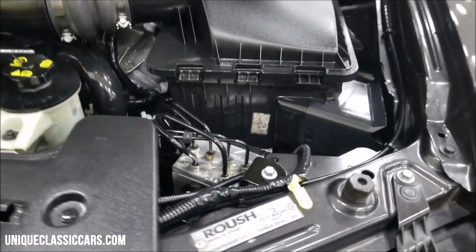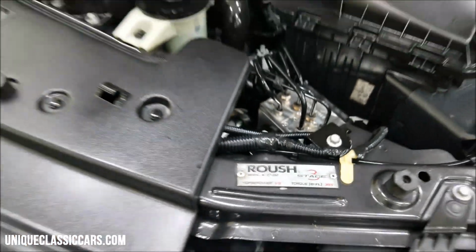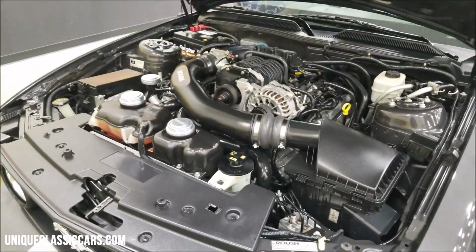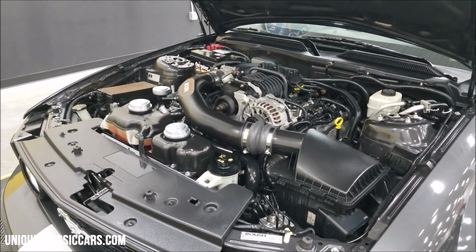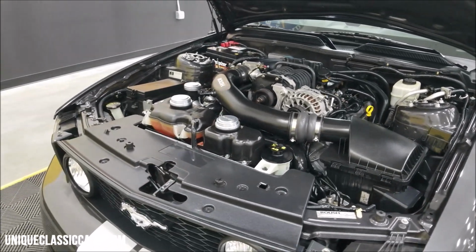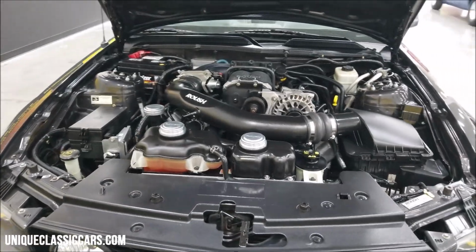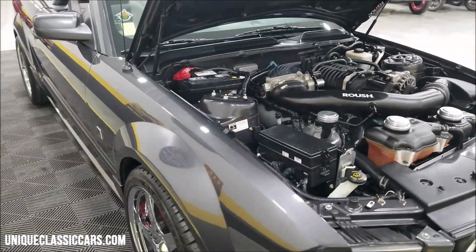Now if I come over here, here's the Roush placard. This is 0761. So 07 obviously is the year, 07. 61 is a sequential number of Mustangs that this car would be serialized. So strictly Mustangs, 0761, and it's for this particular package.